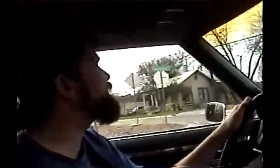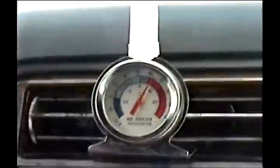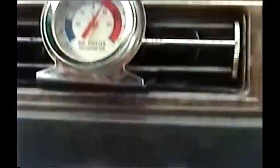Registration's good until 11/14, what is that, November? And inspection, depending on what state you're in, 4/4. Try to get our AC, it's still blowing right around 40, so that's good. Nice days, probably just go with the windows down.